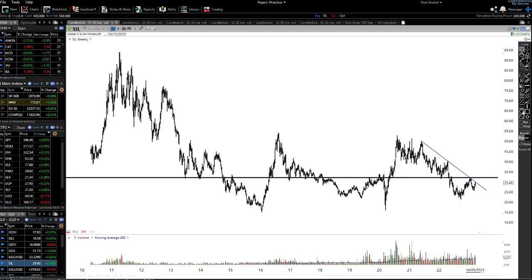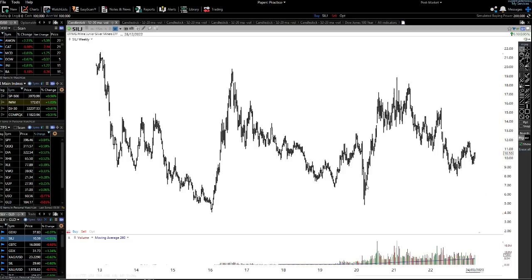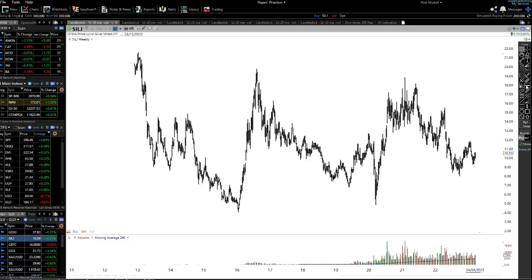And so this is a nice good higher low through here. And if we do start to break above, again, if we start to get back above 35 from here, then we should be set sailing into a nice good bull market from there. And then also the SILJ, looking at that through there, we can also see on the SILJ that that's sort of the main support and resistance level through here.